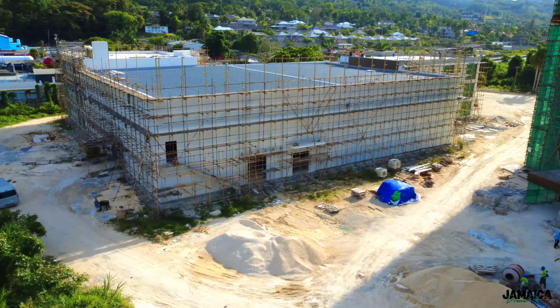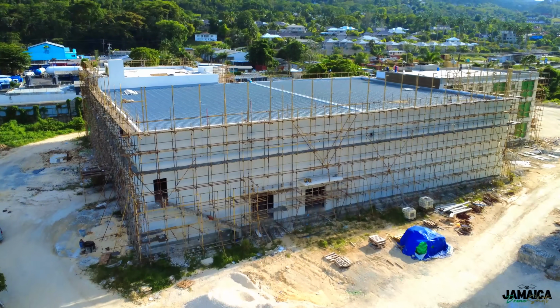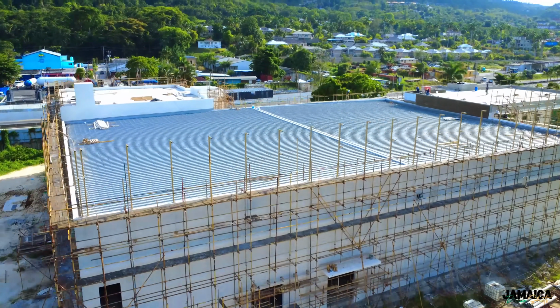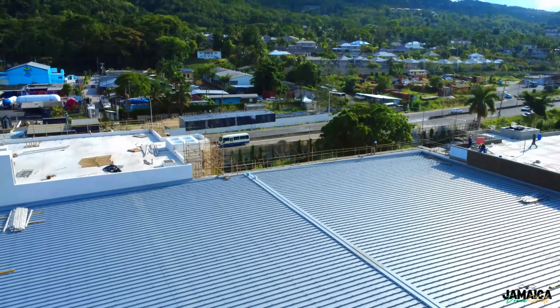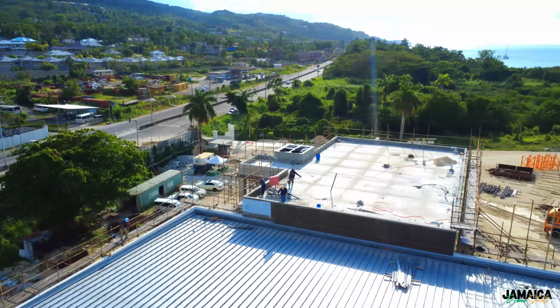And this brings us to the end of this update on the Pinnacle Development. It's always inspiring to see a project of this scale taking shape right here in our very own Jamaica.